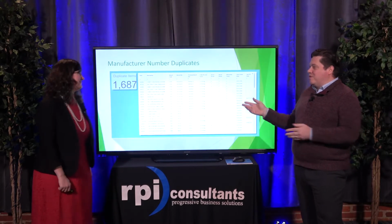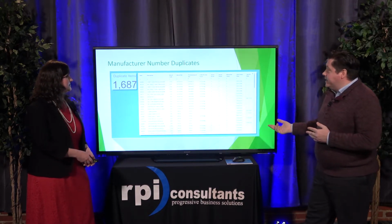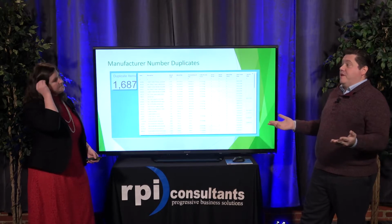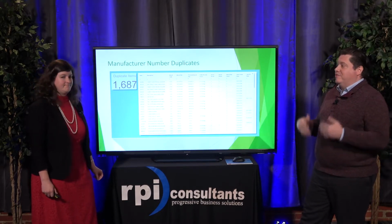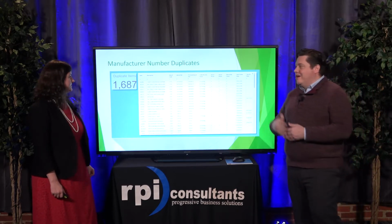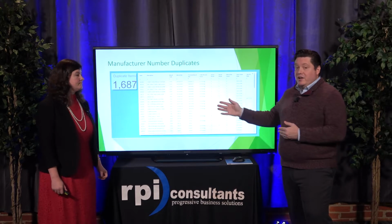All right. So we haven't really touched on duplicate items yet, but one way to look at it is looking at your duplicate manufacturer item numbers, taking that extra step of trimming out some of your special characters, because sometimes we have a misplaced dot or dash and it's still a duplicate item. So taking a look at that.